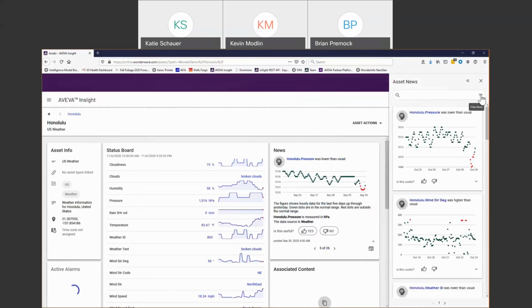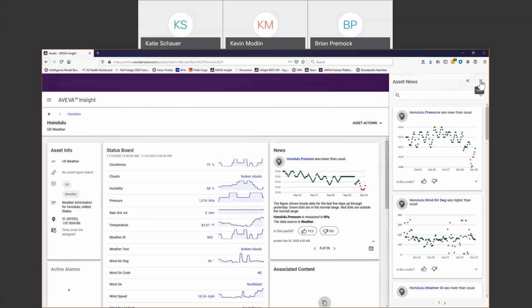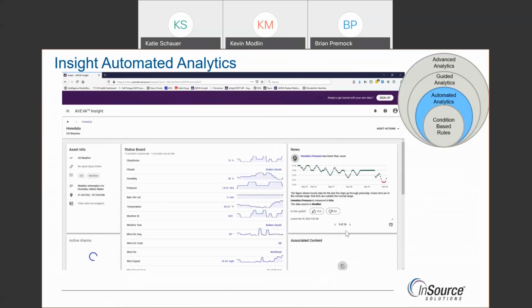I did that, though, because I want to open the filter panel to show you which kinds of patterns the system can recognize. So those are a value that's higher or lower than normal, a tag that is flatlined, values that are more or less variable than normal, high or low cycle time, or tags that relate differently. This can happen when, for instance, tags that normally move in the same direction for some reason begin to move in opposite directions. So in my mind, automated analytics is a really powerful feature of the Insight platform, and I hope you can see how it could surface valuable information that you don't readily notice in the mountain of data being collected by your existing historian.